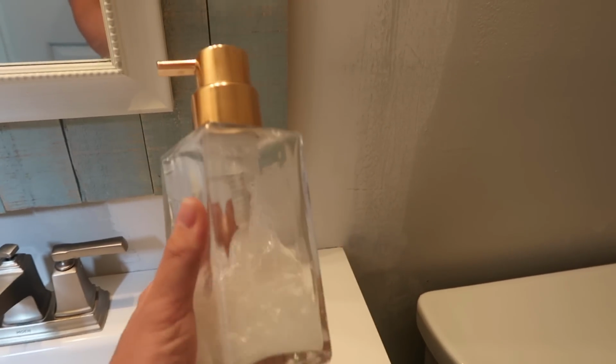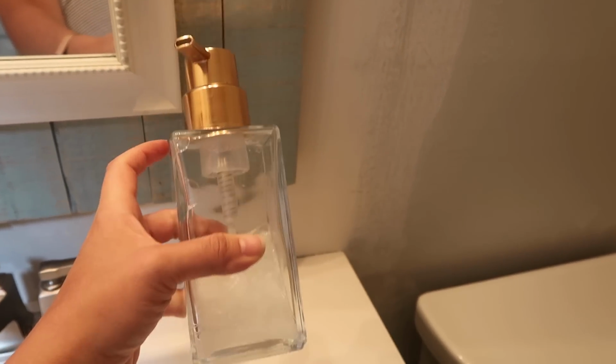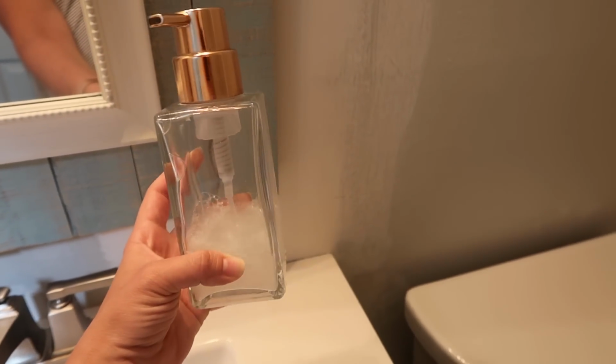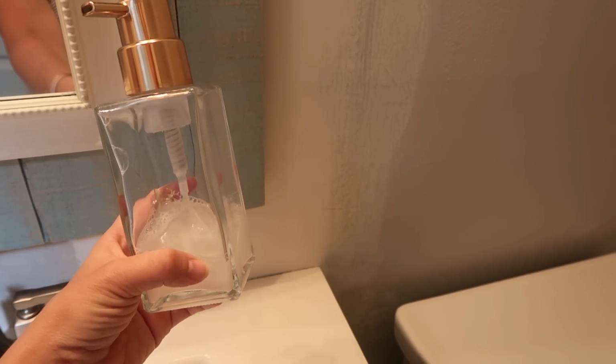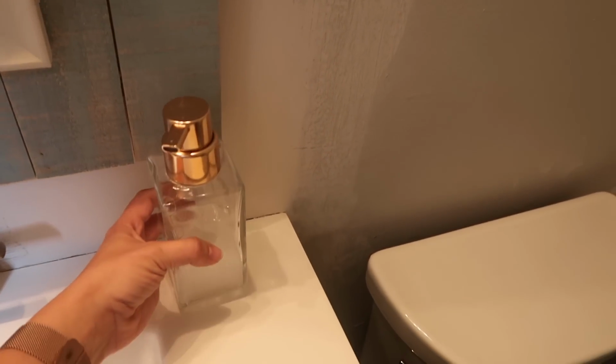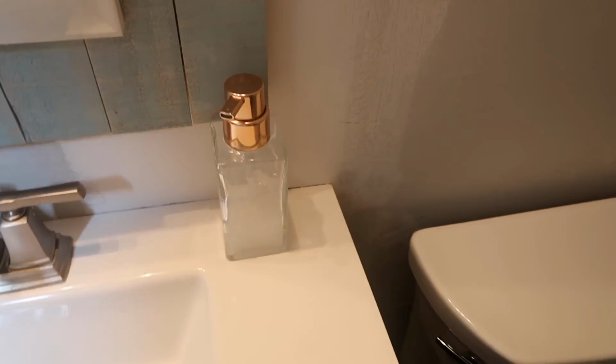They come in a 2-pack, and I wanted to try gold, and I got the black kind too, or brush nickel, whatever it's called. So I fill it up like about 1/5 with hand soap. I get just a massive hand soap thing from Sam's Club. I fill it 1/5 with hand soap, and then the rest with water. And it's lasted a lot longer than the disposable ones I was buying and reusing.